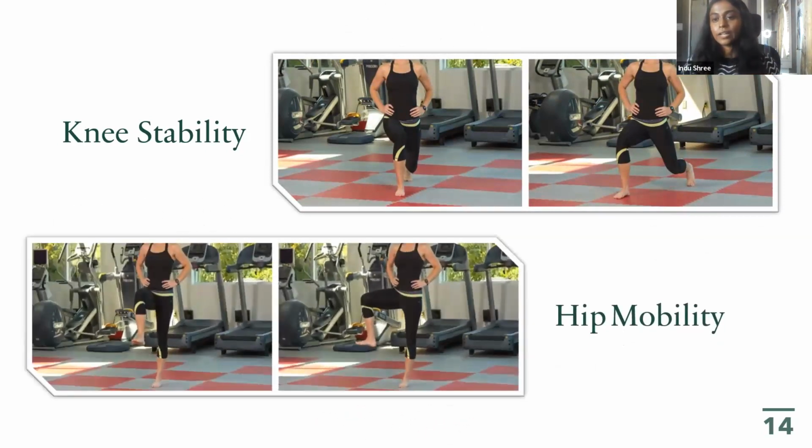And we do not do a lot of hip exercises daily. So we need to concentrate on hip mobility workouts.